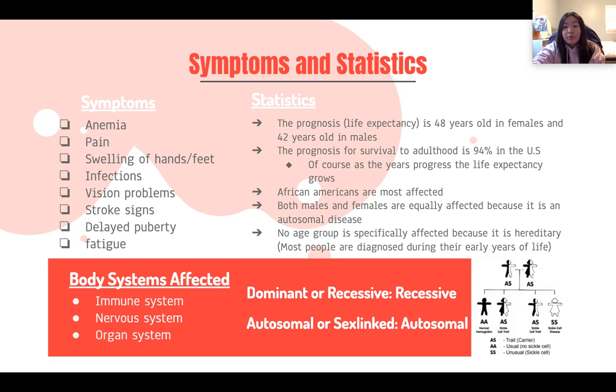So the group that's most affected are African Americans, and it doesn't affect specifically either male or females because it is autosomal, so meaning it's not sex linked, meaning it doesn't affect just one specific sex mostly. And there is no specific age group affected because you get this inherited from like when you're young to the rest of your life unless you get it treated. And most people are diagnosed in their early years of life, like 1 to 2 years old or a couple years old.